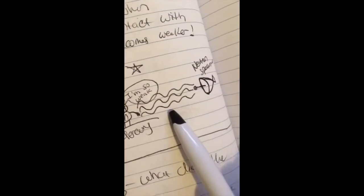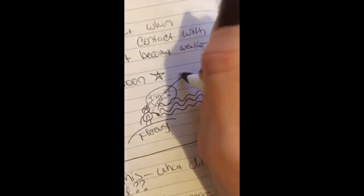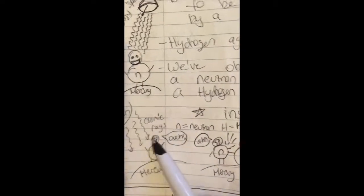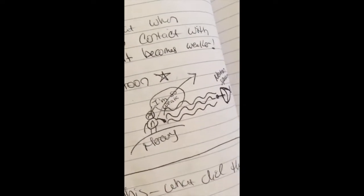And the neutron spectrometer picks that up and is like, hey, something's going on with the surface of Mercury. And the next thing that would actually happen is this neutron would then get knocked off the surface of Mercury because of these cosmic rays, which were so strong and harsh on it. So it would get totally knocked off the surface of Mercury, and we would pick that up on our neutron spectrometer.